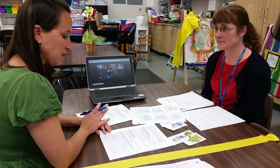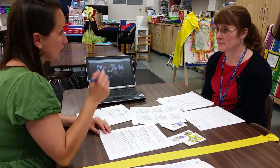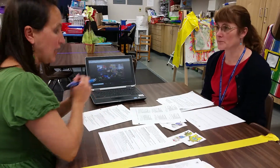One thing as far as maintaining standards for behavior, I noticed multiple times, and this is something I tried to tally on my notes as I went, that you gave redirections for students that were talking. And you gave redirections of having hands to self.